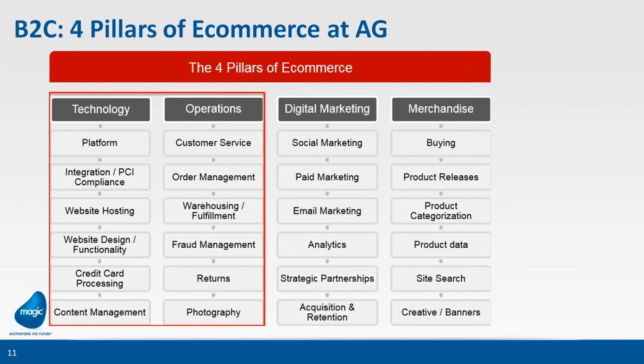So for B2C, there's 4 pillars of e-commerce here at AG. We have the technology, operations, digital marketing, and merchandise. The digital marketing and merchandise, we have the e-commerce department really focusing on that, but Coos IT, we've really been focusing on the technology and operations. We want to make sure that the data is flowing properly, that everything is integrated correctly, that our fraud management is working properly. So as you can see on this slide, within technology, the platform, the integration, PCI compliance, hosting, design, processing, content management, we've dabbled in a lot of these things.